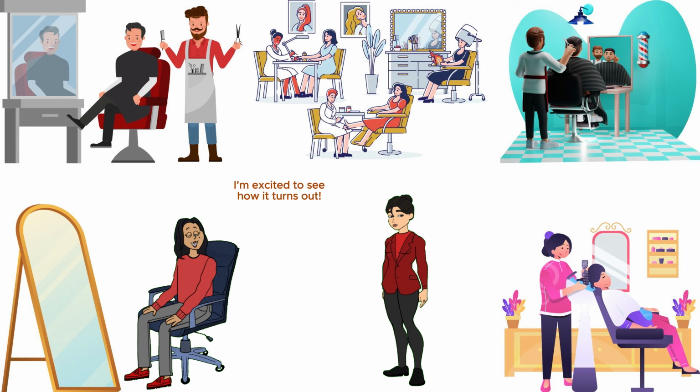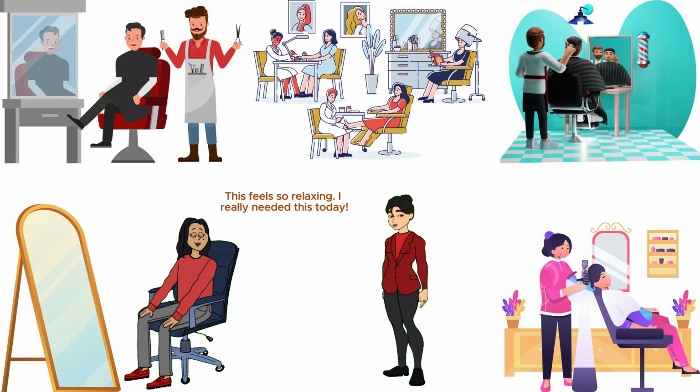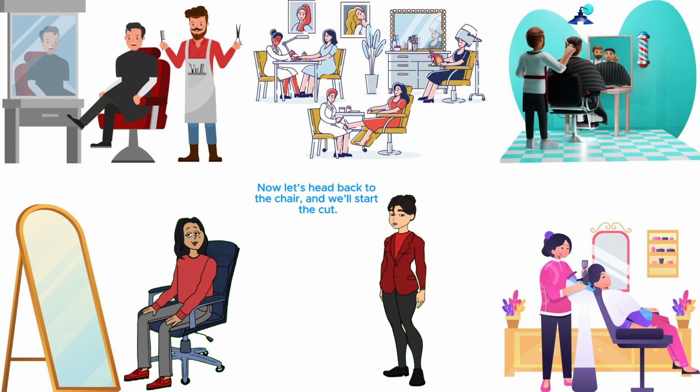I'm excited to see how it turns out. Great choice. Let's get started. I'll begin by washing your hair so we can work with clean, fresh hair. This feels so relaxing. I really needed this today. I'm glad you're enjoying it. A good scalp massage can be so rejuvenating. Now let's head back to the chair, and we'll start the cut.